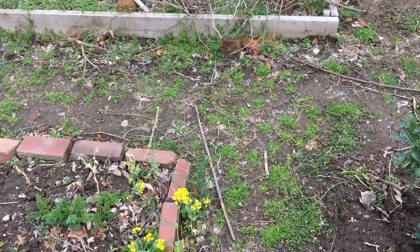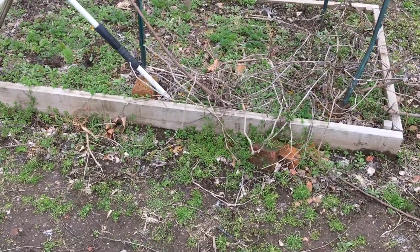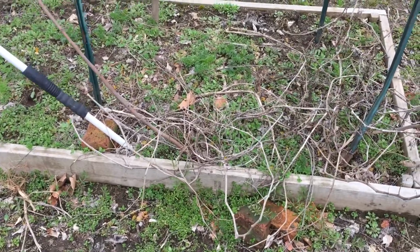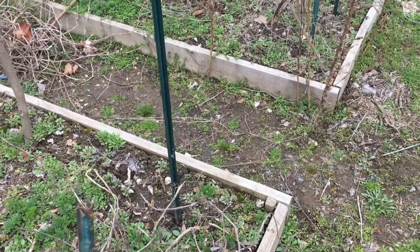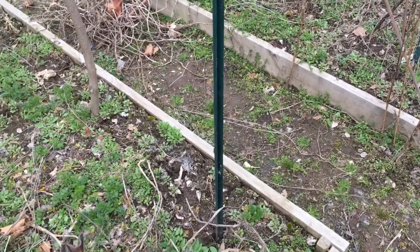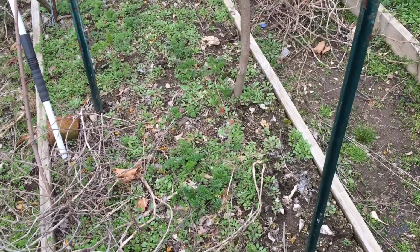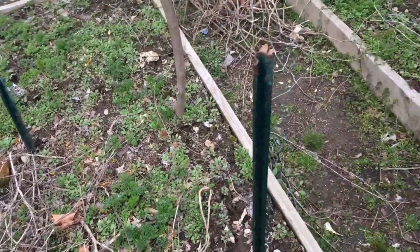There's actually carrots everywhere in every bed, and even outside of the beds. There was a lot of carrot seeds, and I kind of sprinkled them everywhere, and the wind sprinkled them everywhere, and I just let them grow, and if they get in the way, I'll pull them out. If they don't, then we'll have carrots. You can see a whole bunch of them here.